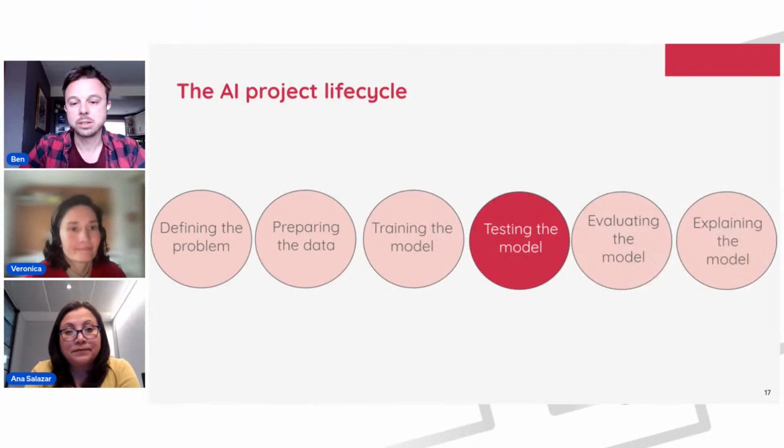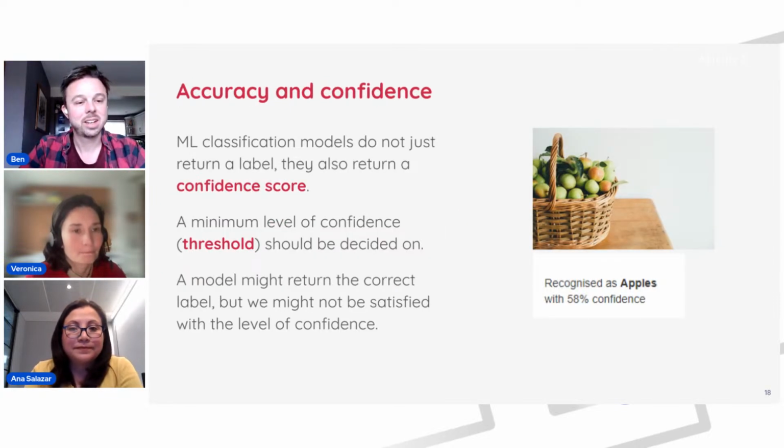Okay, that's great. So let's move on to the next stage. We're flying through this already. So the next stage is testing the model. So we can now assume that we've gone through the process of training our model. So the next stage is to test it.